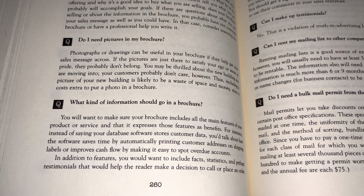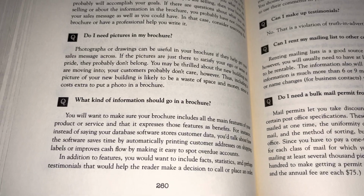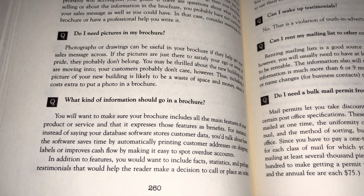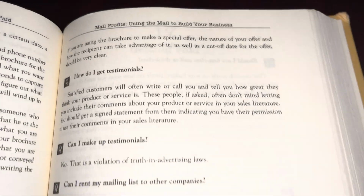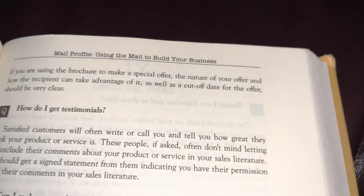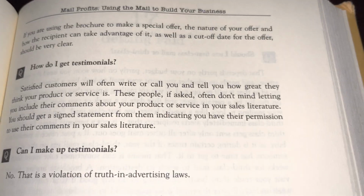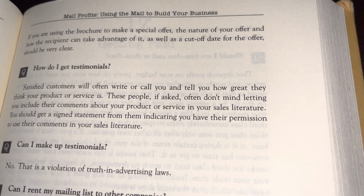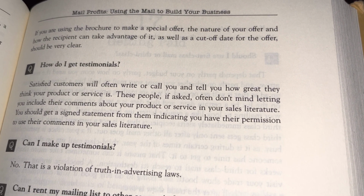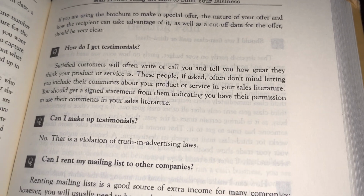In addition to features, you would want to include facts, statistics, and perhaps testimonials that would help the reader make a decision to call or place an order. If you are using the brochure to make a special offer, the nature of your offer and how the recipient can take advantage of it, as well as a cutoff date for the offer, should be very clear.